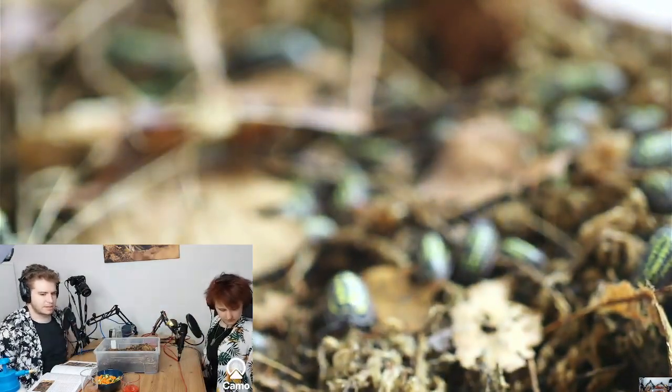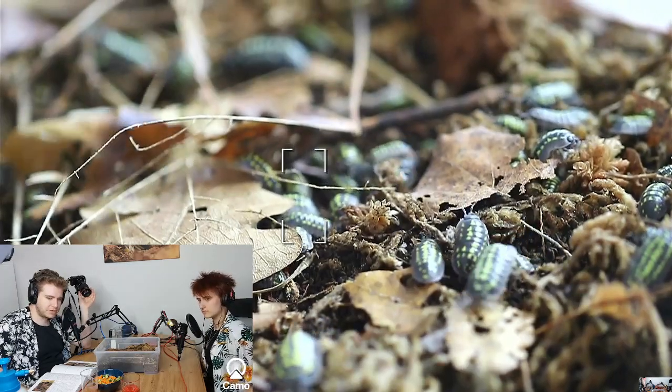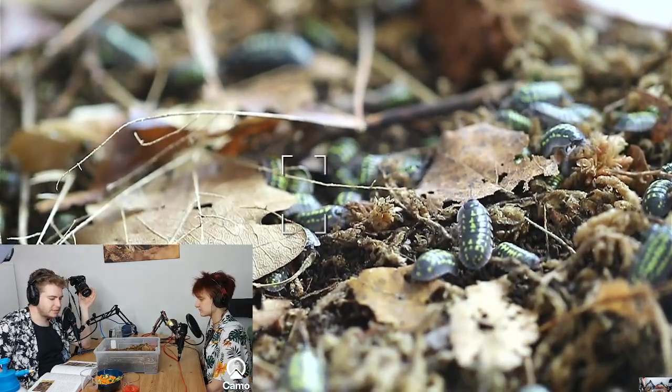I know the name. Pink dragon millipedes. I know the real name too, but I know them as pink dragon millipedes. So I had them. I always wanted them. Then they died really fast.